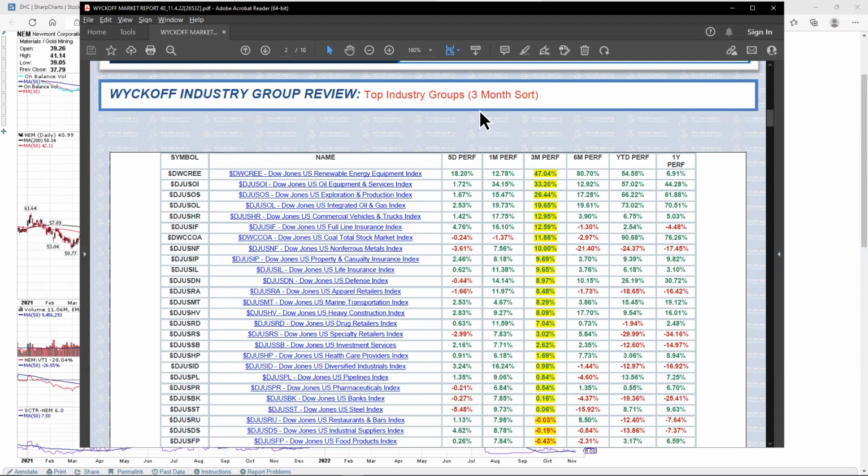So, with being able to have a top-down view of the market as a whole, from index to sector to industry group, and then into the individual setups. And the other part about it, the productivity miracle, is that all of these are links.